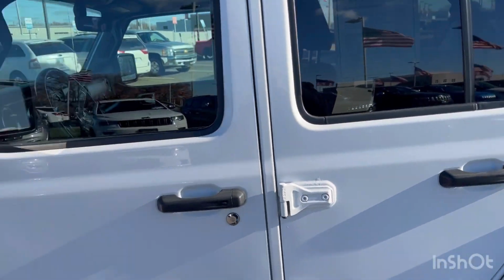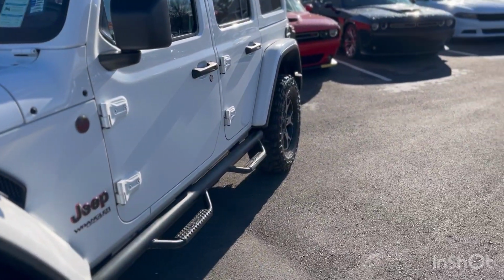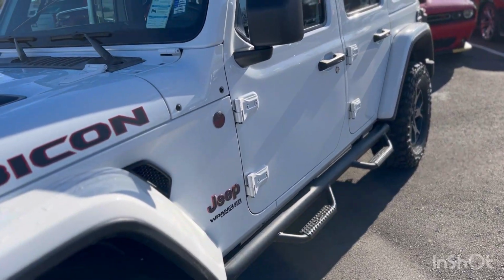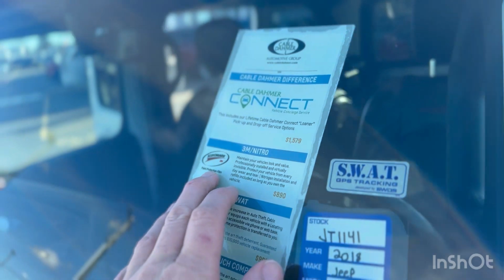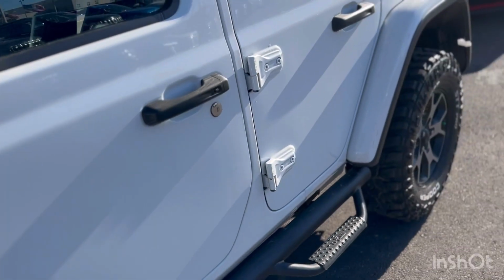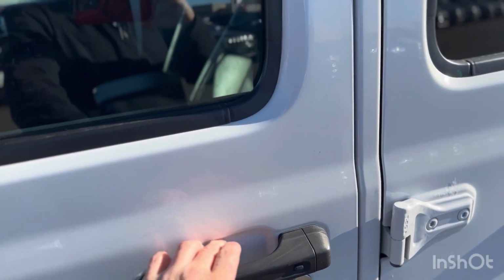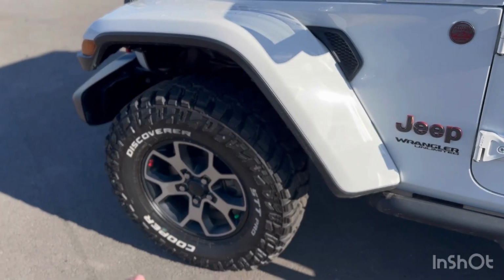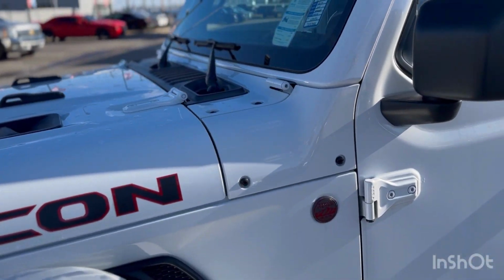But before I do that, I want to go over some of the value-added items that we offer our customers here at Cable Dahmer to help protect your purchase. And just show you right here on this sticker. So you have Scotchgard and 3M. You're gonna have 3M on all your door edge guards to help protect the vehicle, and you'll have 3M inside the cup holders. You have nitrogen in your tires to help keep your tires wearing evenly for a little bit longer than they normally would.